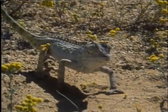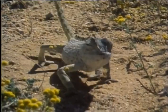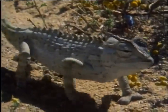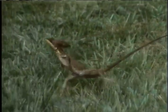Try tiptoeing around like this soft-stepping chameleon who can sneak up on juicy bugs. Or rush along with this loping basilisk lizard. Don't laugh yet. He has a special trick no one else can do. He can walk on water.